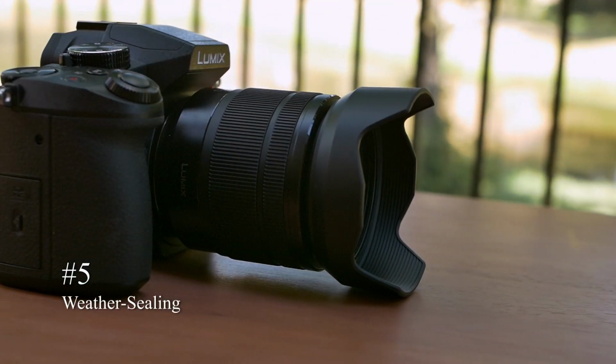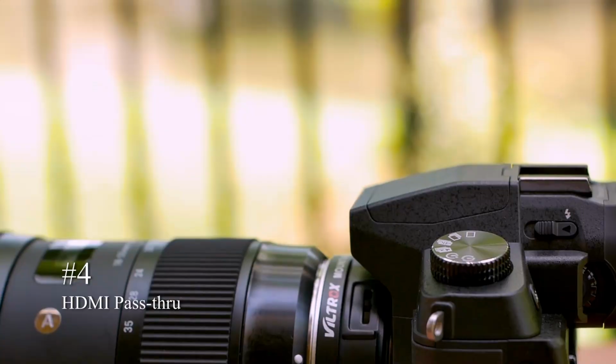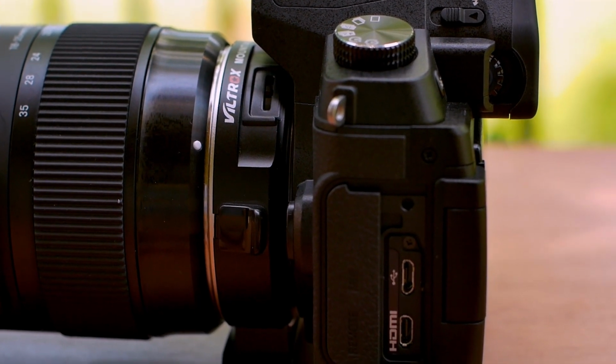Weather sealing. This camera is dust and splash proof, which gives you more flexibility in shooting conditions. HDMI pass-through. You can connect this to external recorders even while recording. You'll be able to monitor yourself through the HDMI pass-through.